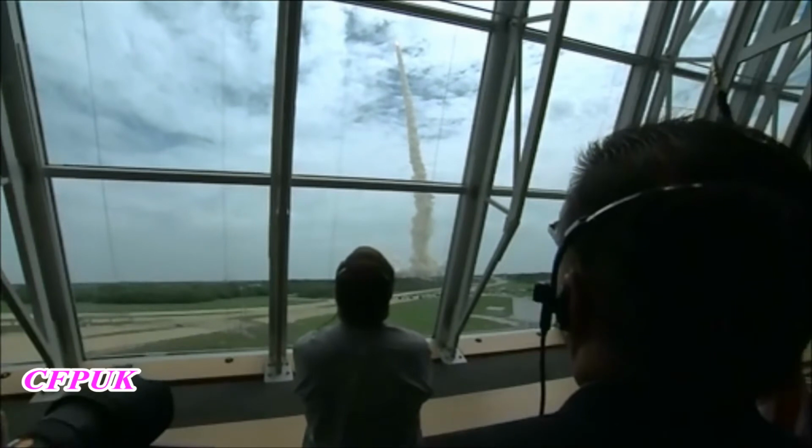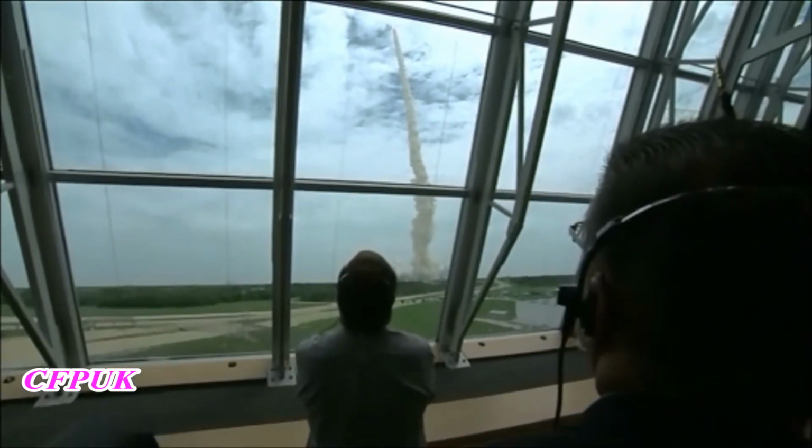The space shuttle spreads its wings one final time for the start of a sentimental journey into history.